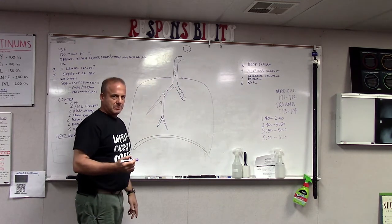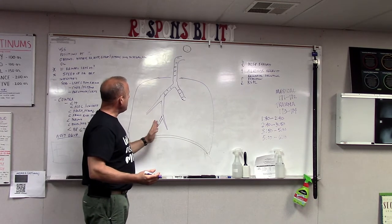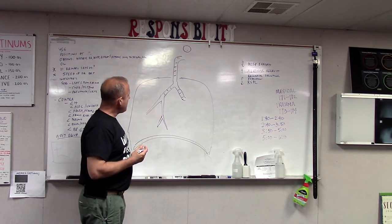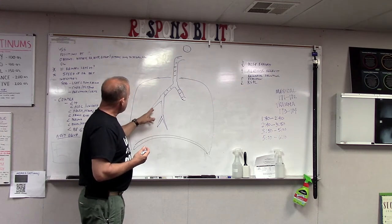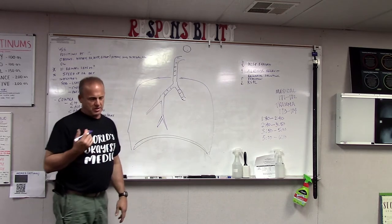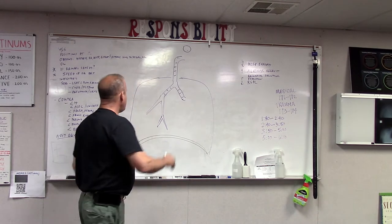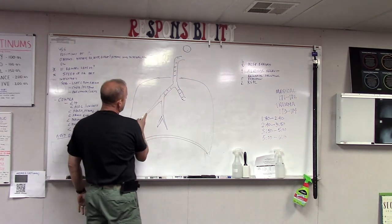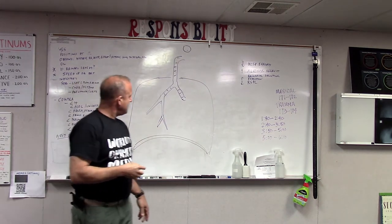When you exhale, everything kind of springs back into place, the pressure increases slightly, and pushes air back out. This is all fine and dandy. The problem is when you start having inflamed bronchioles, especially down at the smaller ones where there's no cartilage to support them. As the person exhales, air is being pushed out, and as it rushes out, these can kind of collapse right behind it.